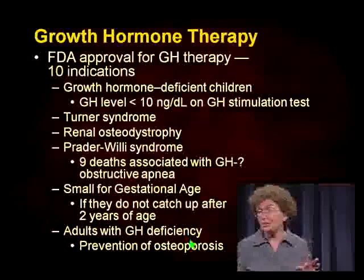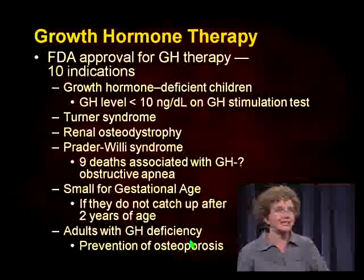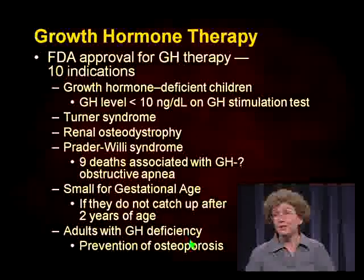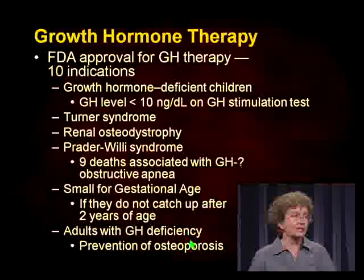Again, I talked about 10 reasons that you get growth hormone. One of them is they fail the growth hormone test. Their levels are less than 10. Or if one of their levels is greater than 10, they pass. You do like 8 levels. You give them something like arginine, L-dopa, clonidine, insulin, something that's going to stimulate growth hormone, and then you measure hormone levels. If one of them is greater than 10, they pass.